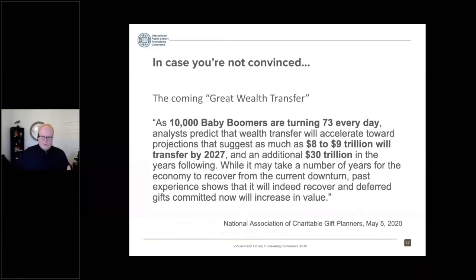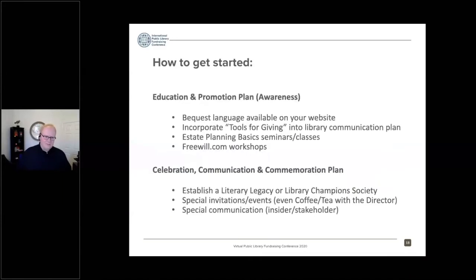So just a little bit more. And this is a National Association of Charitable Gift Planners. This is just a May 5th article that was talking about all of these numbers. So very timely and very relevant, I think.